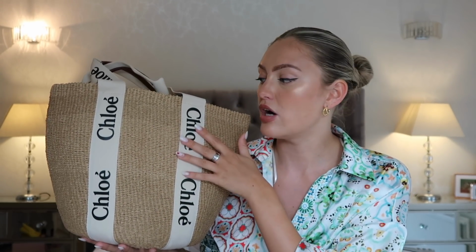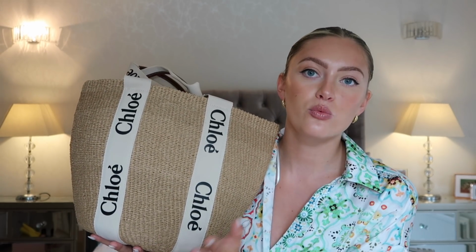I just wanted a really nice, cool, raffia style beach bag, and this was great. The reason I felt this was great was the price point. I think this retailed for about $450 or $480, which, don't get me wrong guys, is a lot of money. I don't want you to think I've completely lost my marbles here, but when you compare it to other beach bags now, it's a more reasonable price.